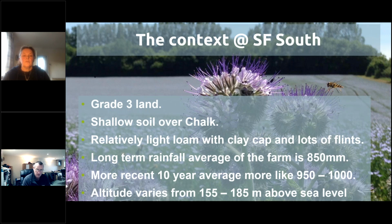The long term average rainfall on the farm, for the last 50 years, is around 850 mil. But the 10 year average is creeping up, so we're more like 950 to 1000. And just to put that into context, so far this year we've had somewhere in the region of 1300 millimetres. So it has been a very wet year for us. And we're also working at 155 to 185 metres above sea level.